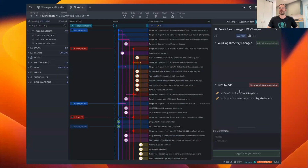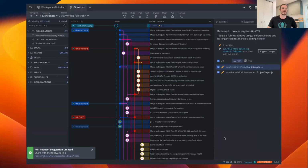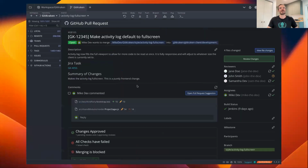I'll go back into the GitKraken client, add a description to what this cloud patch will be. I'm just suggesting these changes, and suggest those changes with the link. Now, that link I could manually send to someone, but if they're looking at their pull request, they would come in here and they would see that I suggested these changes to them. They would be able to click that link that goes through the same deep link service and shows them the changes. Now they get to decide which of those changes they actually want to apply and commit and push up to their branch that's going to trigger CI and do everything else on their pull request.